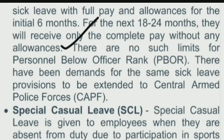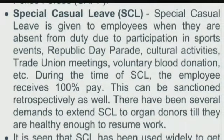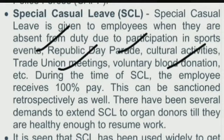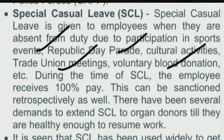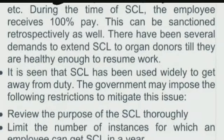Then special casual leave. Special casual leave is given to the employees when they are absent from duty due to participation in sports events, Republic Day parade, cultural activities, trade union meetings, voluntary donation, etc. So this is very common among the employees because many of them are participating in other events like sports, games, or territorial meetings, trade union meetings, voluntary donation, etc. So they can take this. They have been discussed about many things.